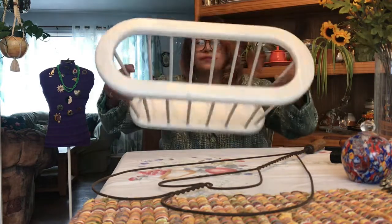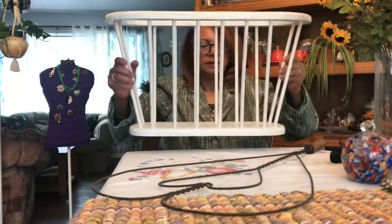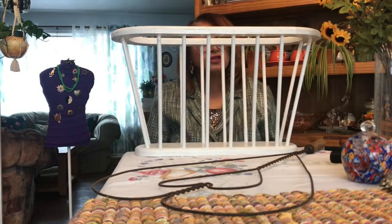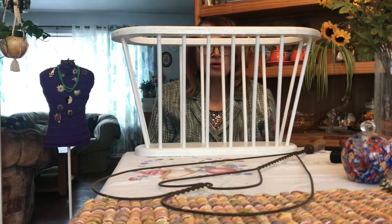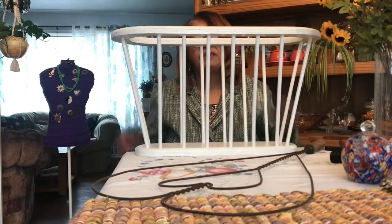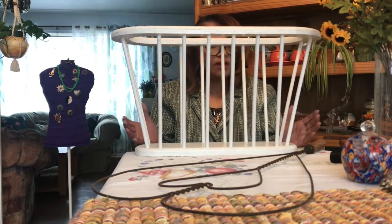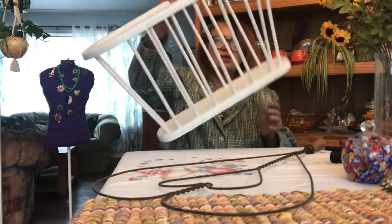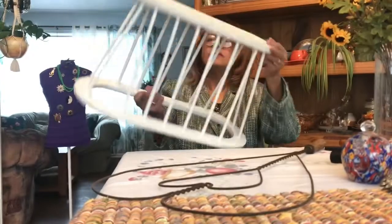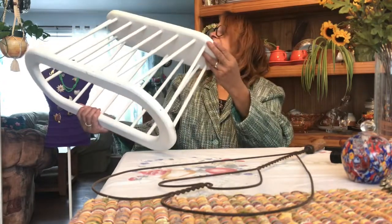So this, I'm pretty sure it's either a magazine rack or an umbrella stand. It's one or the other, but I think it's too short for an umbrella stand. No, I think it's a magazine rack, one of the old vintage ones from years ago. Here's the bottom of it. Oh, sorry for banging and making this noise. You can hear that loud on the camera.